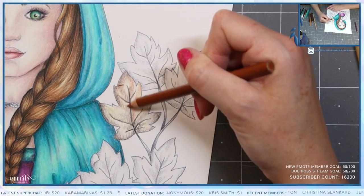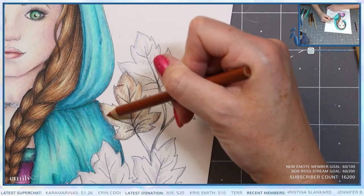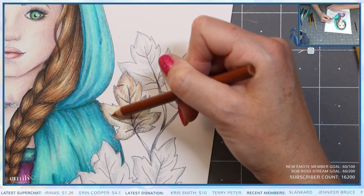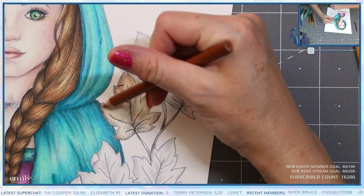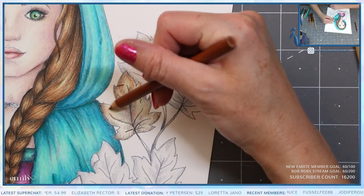And really, this isn't just for the leaves I've drawn. You can use this kind of scratchiness on the end, this kind of style of coloring, for any leaf that's similar in shape to this.